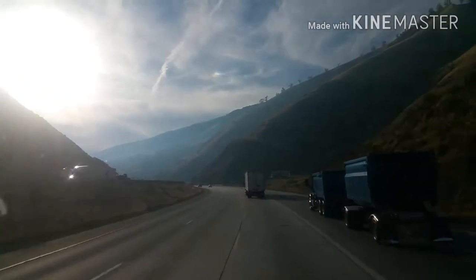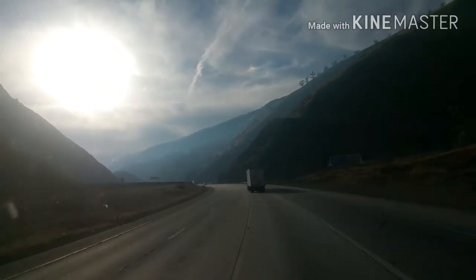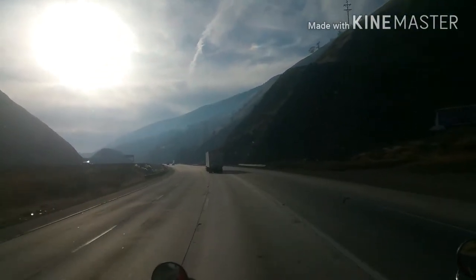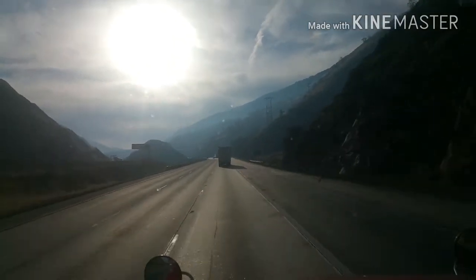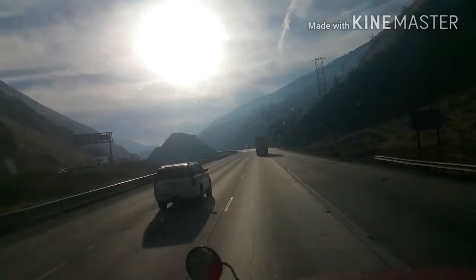Go in there, and the truck drops. It sinks down and stops the truck no matter how fast you're going. We all call it the sandbox around these parts. I already passed, so I can't show you. But on the way back, I will show you guys the sandbox. But yep, going up. That's on the side over there.